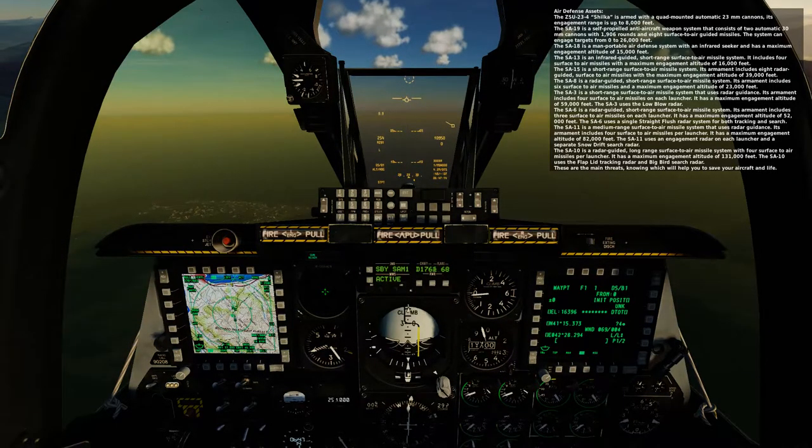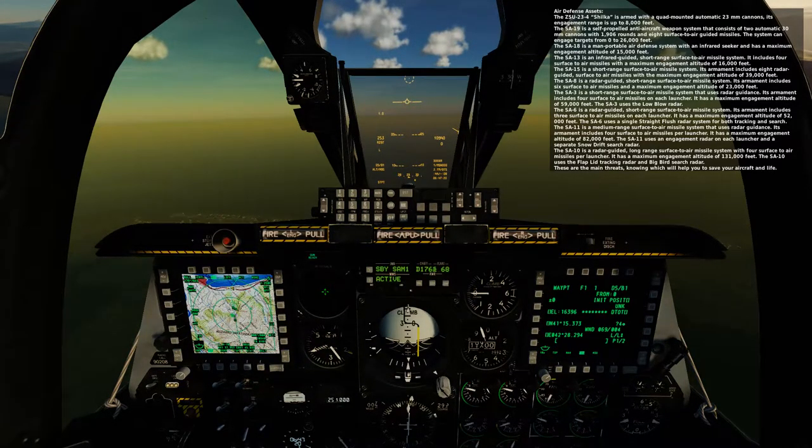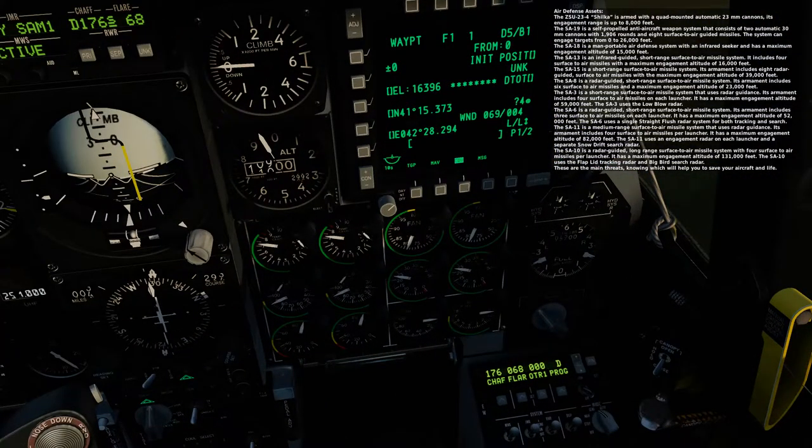The SA-10 is a radar-guided, long-range surface-to-air missile system with 4 surface-to-air missiles per launcher. It has a maximum engagement altitude of 131,000 feet. The SA-10 uses the flap-lid tracking radar and Big Bird search radar. These are the main threats, knowing which will help you to save your aircraft and life.